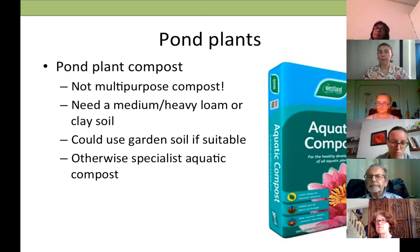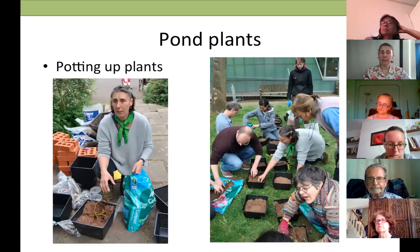And what you're looking for, therefore, is a soil that's a bit lighter in colour. You don't want a really dark soil. You want a soil that's more brown. And that brown is indicative of having more clay in the soil. And basically the clay will hold the plant in place.